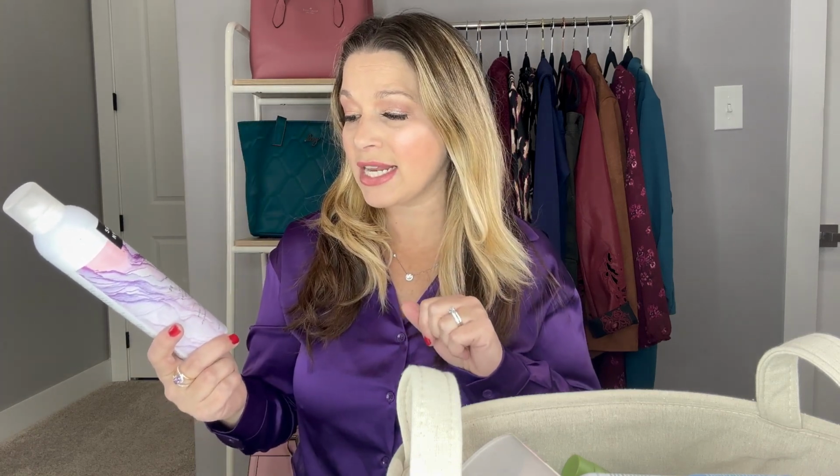So let's get started in no particular order. I'm just gonna go through everything that's in here. So the first thing that I'm picking up is this SGX NYC, the Do It All. It's a 3-in-1. You guys, I love this stuff so much. It's a dry texture spray and it says it's a dry shampoo meets a hairspray. So you can actually do a lot of stuff with this.